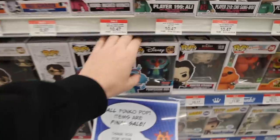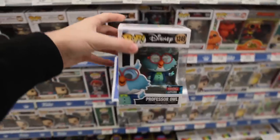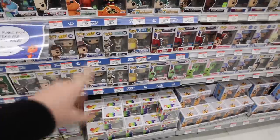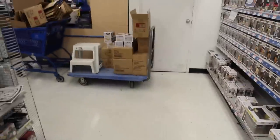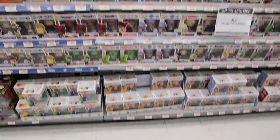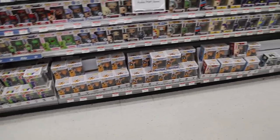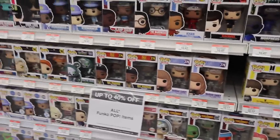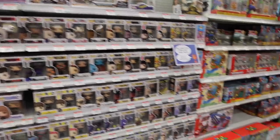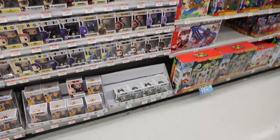Here it is right here, the Professor Owl. This is just such a good figure, and I have the soda. They'll go well together. Oh, and then they also have Longshot from X-Men, and I believe he was here last time. And you know what? Now that I think about it, I said Hibbert instead of Herbert. Sorry about that. But now, as I keep going, it looks like they've got a bunch of the Jeffries. We've got some of the Peacemaker ones, the new Mariah Carey, as well as Biz Markie. And then I think that seems to be about it for the new stuff.